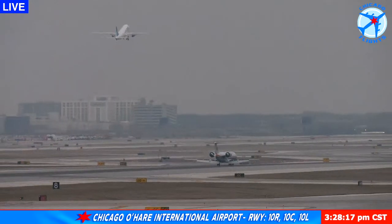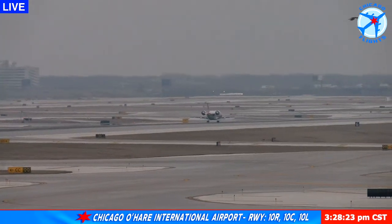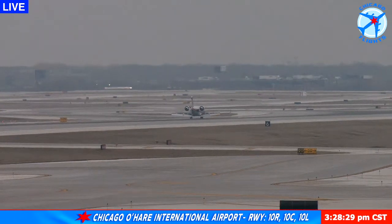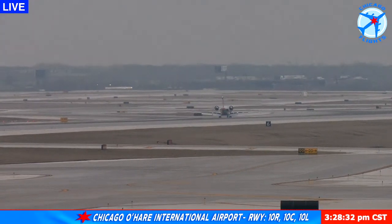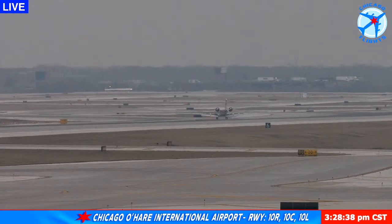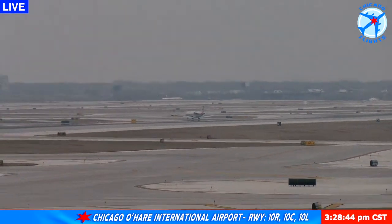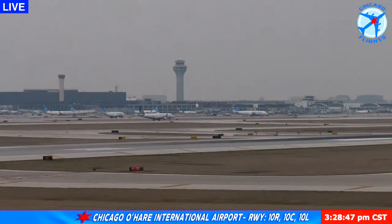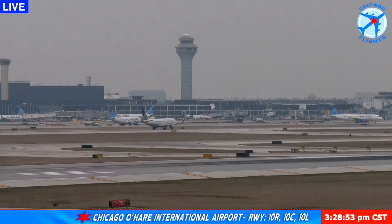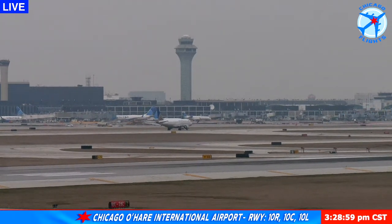Runway heading, Cessna 379. Left turn, join Papa, hold short of Charlie. Left turn, join Papa, hold short of Charlie. United 2290, turn right, heading 220. Right turn, heading 220, United 2290. Just verify the heading, sir, heading 220. Heading 220, United 2290, thank you. Contact departure now, 126.62.